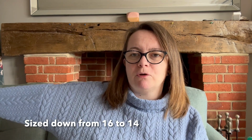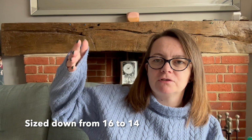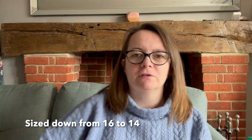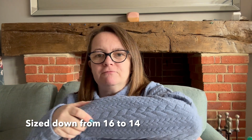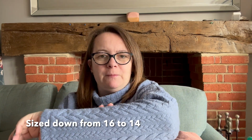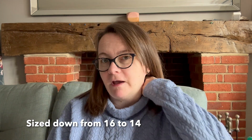It's got a nice little drop shoulder design, as you can see, and then no cuffs, just a normal sleeve. I've made mine quite long because I like to snuggle my hands up. It's a really nice jumper. As for the fabric, I love this fabric. It's so nice, and it's actually not too heavy, not too thick and woolly and warm.